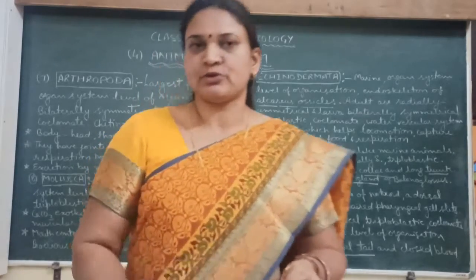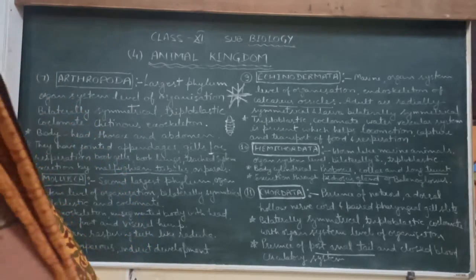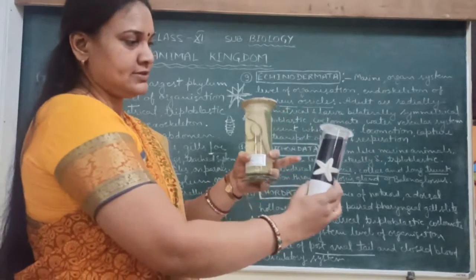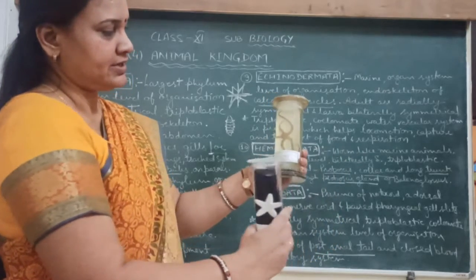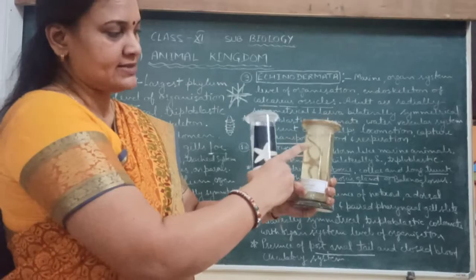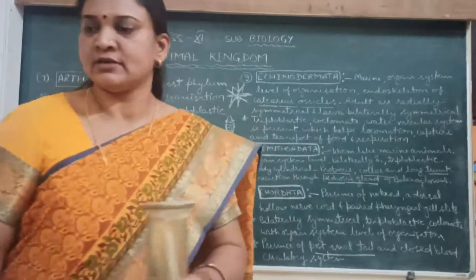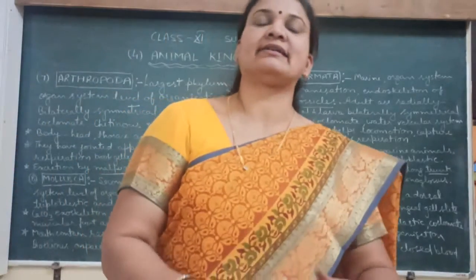Now I want to show some animals of Echinodermata. Now you can see this is the last phylum of invertebrates. This is a starfish and this is a brittle star. And in the brittle star, you can see the thorns or spines are present and they are radially symmetrical in both cases. So this is all about the characteristics of these phyla.